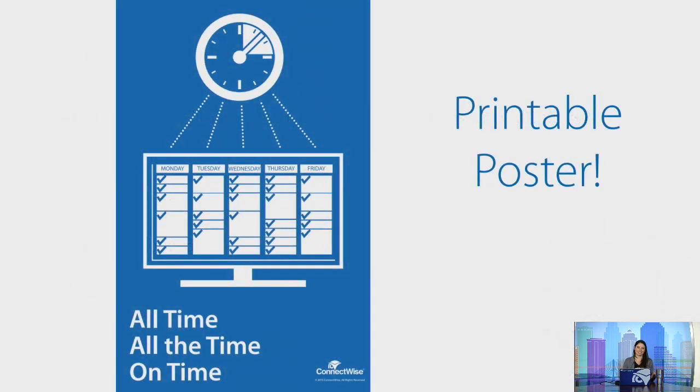Now, kind of drawing back into that all the time, on time, if this is something that your team struggles with, and if your team does, it's not just you. Most of our partners have the same struggle. They share your woes. We do have a poster on the university that I would recommend printing out. We like to print this out and kind of passive-aggressively post it on other people's desks, ones that have difficulty remembering to enter their time.